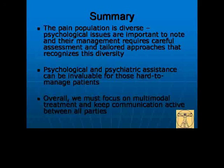And I think there are several ways we can do that. So keep that in mind, and also the idea of multimodal treatment. We all play a role, and we have to work together, and I think we can achieve a lot. With that, that's going to end the chronic pain segment with dealing with return to work.